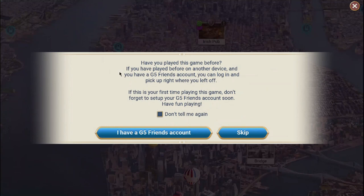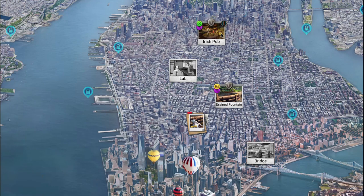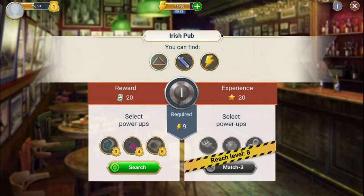Have you played this game before? If you've played before on another device, you have a G5 Friends account. Skip this. Yeah, I've never played this before. Skip this. All right. Where are we going? Oh, the Irish pub. There it is.